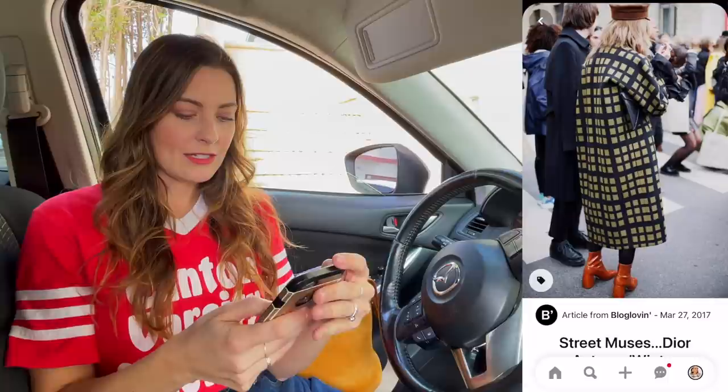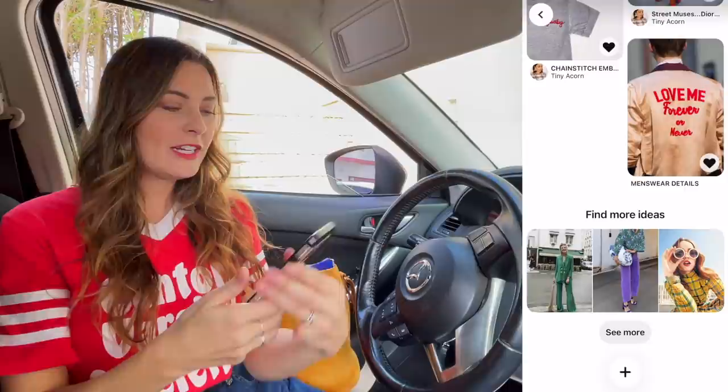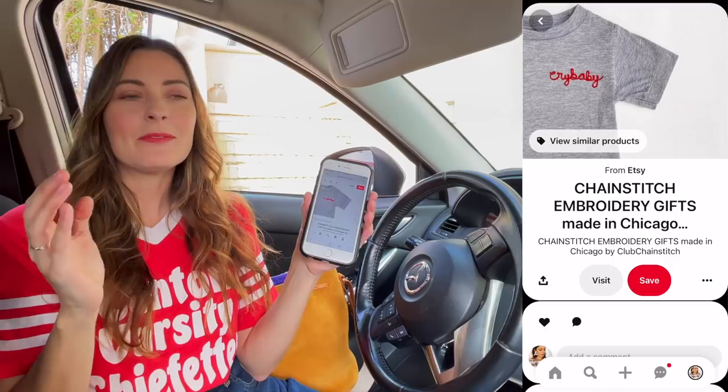And then you know how I always have to have some sort of embroidery type of thing. I mean, same, yeah. Chain stitch embroidery. I feel like anything like that. I know I could just do it myself. It just takes so much time. It's true. It'd be better to find it already done for me, just like a cool vintage thing.